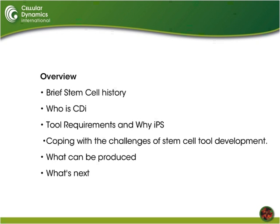And then some more practical constraints on coping with the challenges of stem cell tool development. Hopefully this will be interesting from a standpoint of not only understanding the process of stem cell differentiation, but also some of the things that we've done to be able to make sure that we can produce reliable tools. And then what can be produced and what we're making today. And then what's next? What are the next steps in this field? And I think some of the other speakers will actually elucidate that even further.